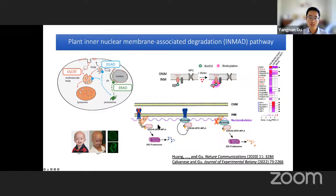And this can be recognized by a CDC48 trimeric complex, which uses ATP as energy to drag those membrane proteins out of the membranes and send them into the 26S proteasome for degradation. We also found a series of PUX proteins, which are plant UBX domain-containing proteins, that can specifically regulate this process. There are still gaps we need to fill in this pathway, but this represents the first steps in understanding what we call the inner nuclear membrane associated degradation pathway in higher eukaryotes.